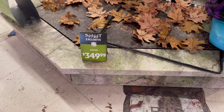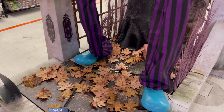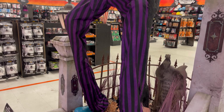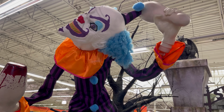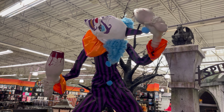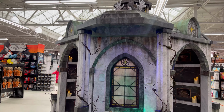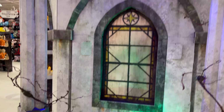All right, and next to Leatherface, we have Stilts. He's also going for $349.99. Let's give him a try. All right, so now we just saw Leatherface and Stilts. Let's go and continue on through the cemetery.